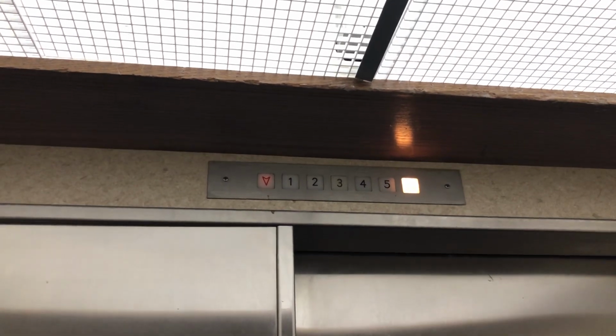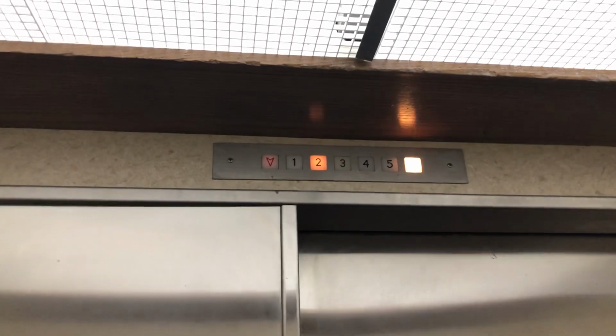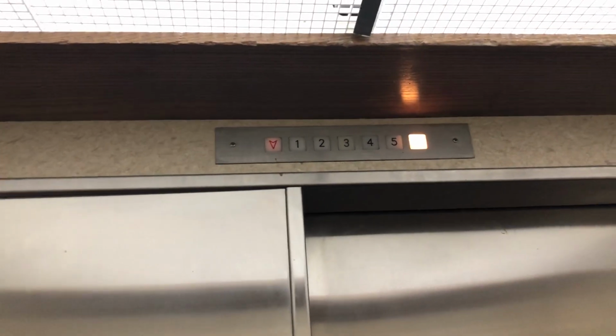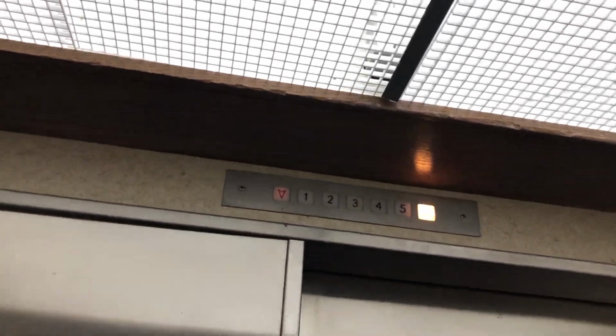So this is, yeah, Continental elevator. Continental. Yep. Colorado. Bro, whoa, look how tall this thing is. Yeah, that's pretty tall.